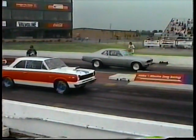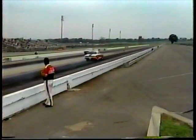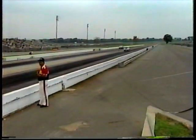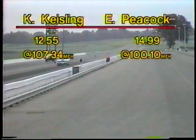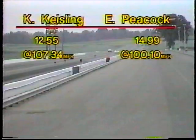A '69 AMC SC Rambler comes up to the line, one of only 1,500 made. Driven by Eddie Peacock, this C-Class car is going up against Ken Keisling's B-Class 427 '70 Nova. The AMC 390 power gets the better launch, but it looks like the Nova's got the race.